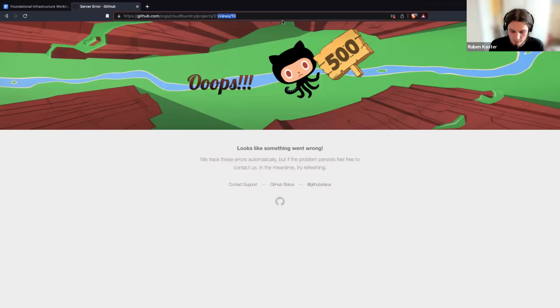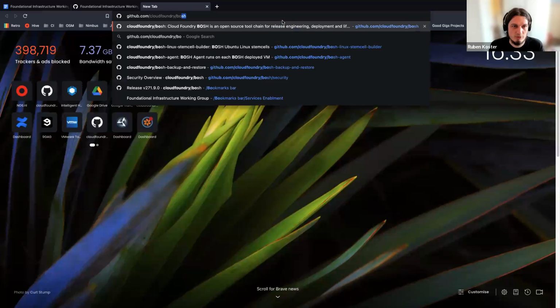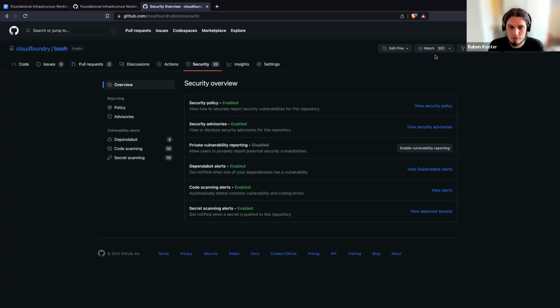First off, I've been experimenting with some of the security settings in the Bosch repo. Because why not, right? There's all sorts of new features that you nowadays can enable. So there's dependabot alerts, code scanning alerts, and secret scanning alerts. I've enabled all 3 of those. I don't think it's public, so I think you need at least some permissions on this repo to be able to see it.